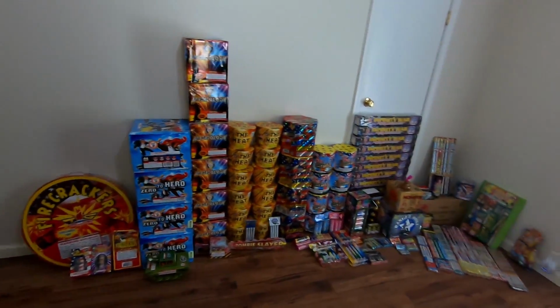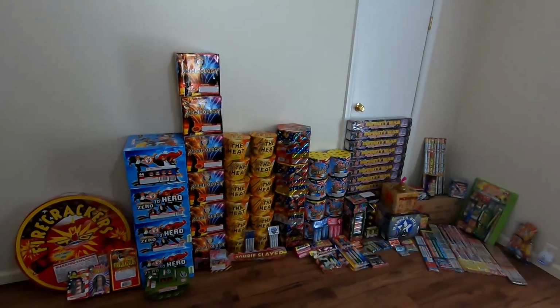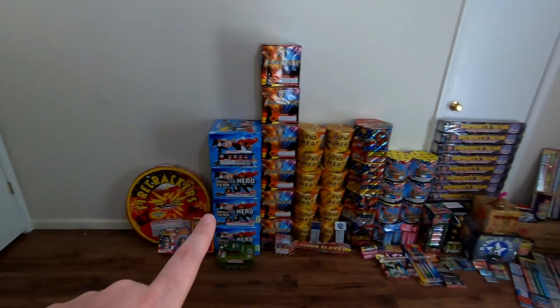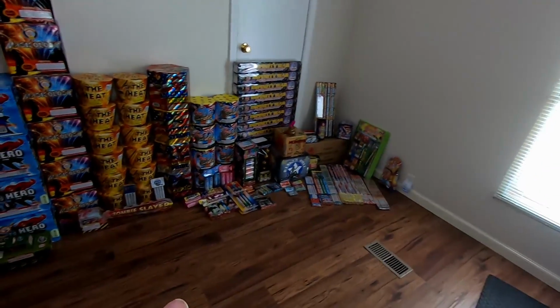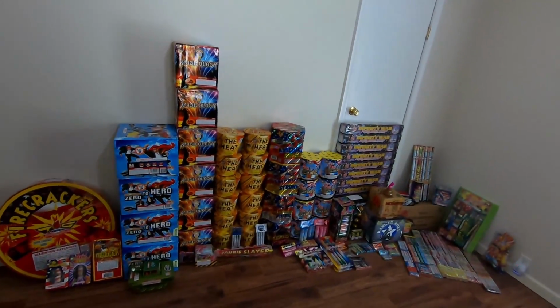So as you can tell, I got, I think this was 800 or 900 altogether. Don't know the exacts, but it's around that amount. Obviously I got the 8 cases of wholesale, and then you got all this individual retail stuff. So I'm really excited to try all this stuff out.